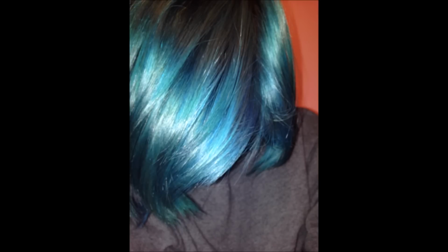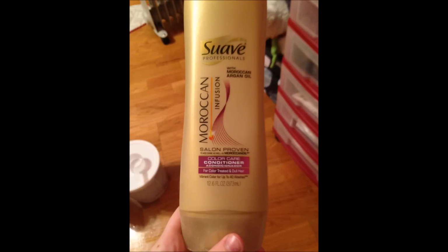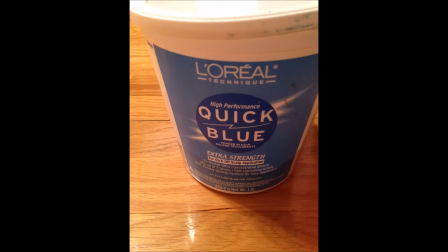So then this is after it faded a little bit, and I was trying to get it to fade out some, and it didn't work that well. It was this color, and then I decided I was going to do a bleach bath, also known as a soap cap, where you mix equal parts of shampoo and bleach and developer, and I'm showing what products I used. And again, I only used 20 volume developer because I have a very large fear of frying my hair.